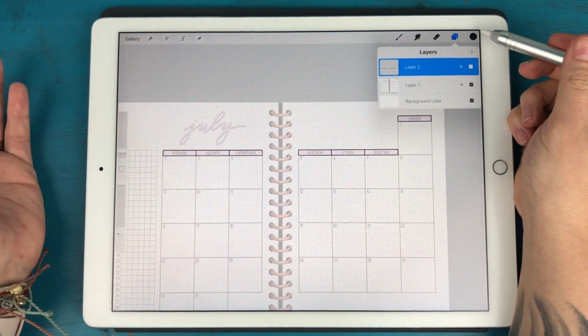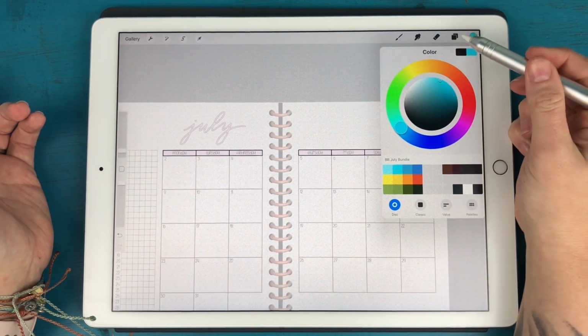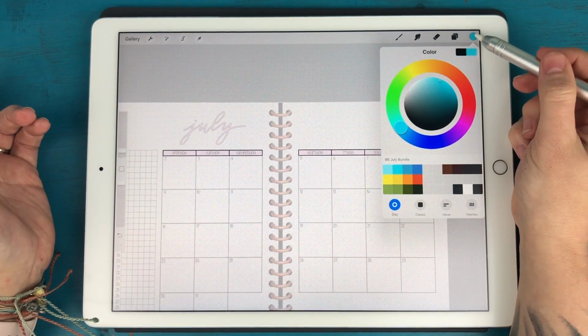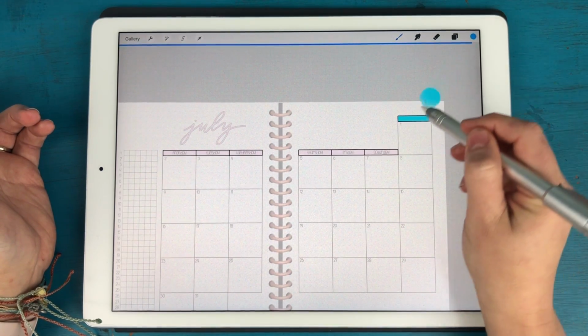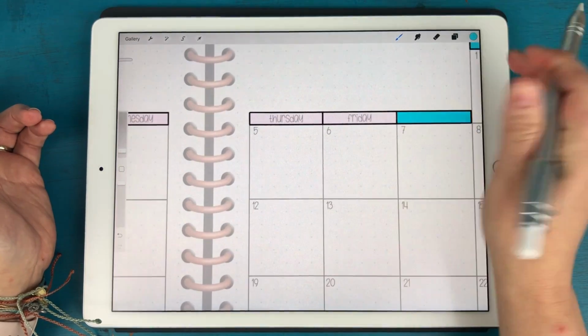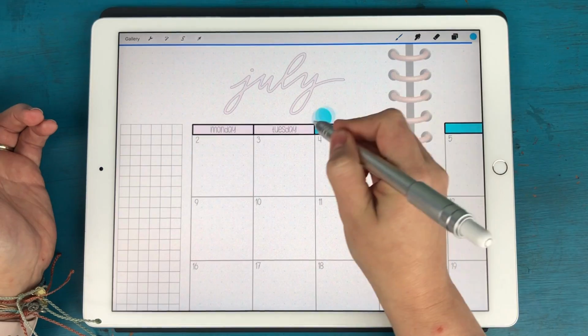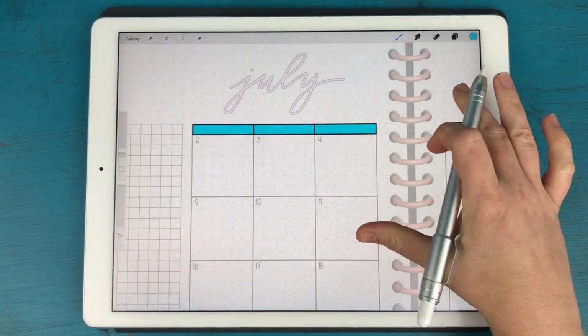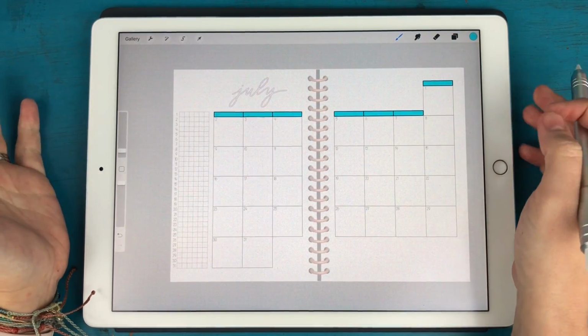And I'm going to fill them in with the color that I want. So I think I'm actually going to do this bright, like sky blue. And all I'm going to do is just drag that color into each of these headers. All right, there we go. And now, of course, I want to put the days of the week back in there.